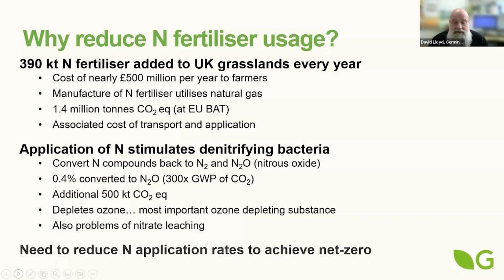On top of this, the application of nitrogen fertiliser stimulates denitrifying bacteria, which convert some of the nitrogen fertiliser that's added to the land back to nitrogen gas and to nitrous oxide. On average, around about 0.4% is converted back to nitrous oxide, which doesn't sound a lot, but as nitrous oxide has a very high global warming potential, it represents a further 500,000 tonnes of carbon dioxide equivalents. Nitrous oxide is also the most important anthropogenic ozone-depleting substance, and there are additional problems in nitrate leaching associated with nitrogen fertiliser application. Thus, the reduction of nitrogen fertiliser application is of key importance in reaching net zero.